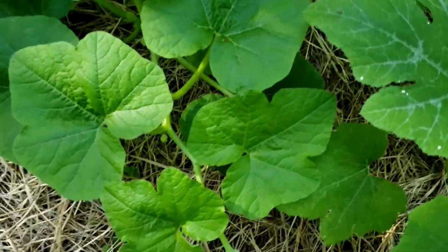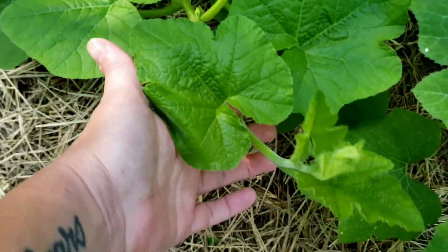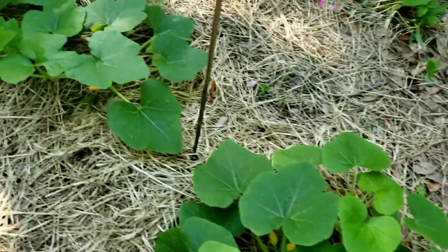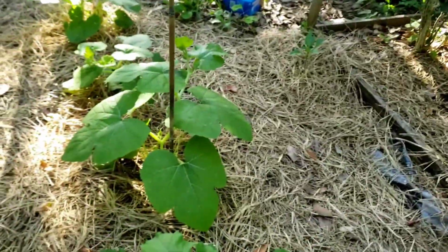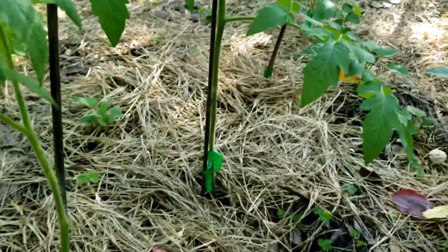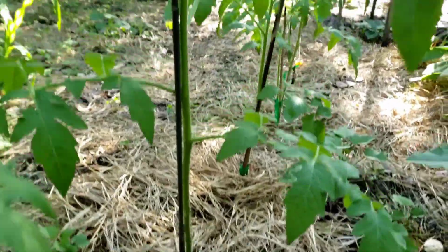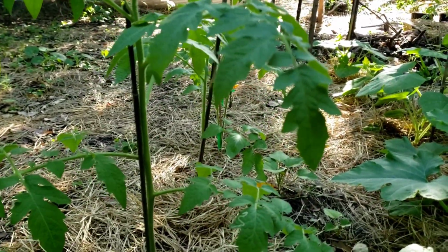I made a mistake, or maybe I wasn't paying attention when I planted these. This is a vining squash, bush squash, vining squash. So I put some sticks in here, but they're rambling off in opposite directions. And my tomatoes are looking pretty good. I have had to take off the lower leaves because they were getting a little bit of blight.